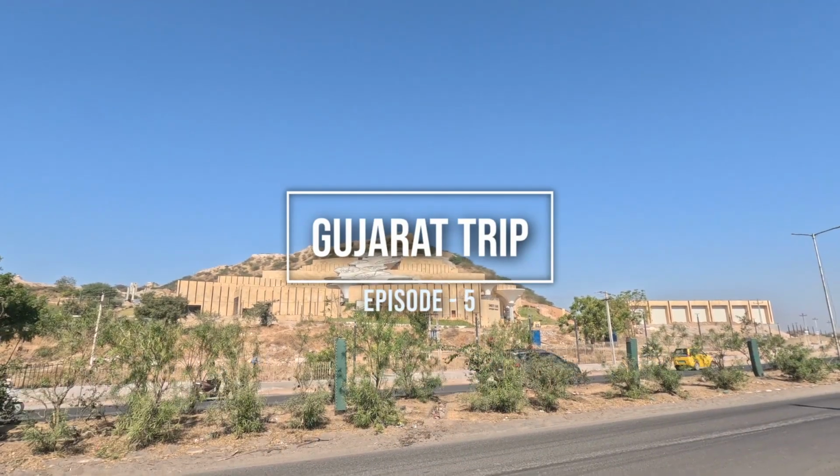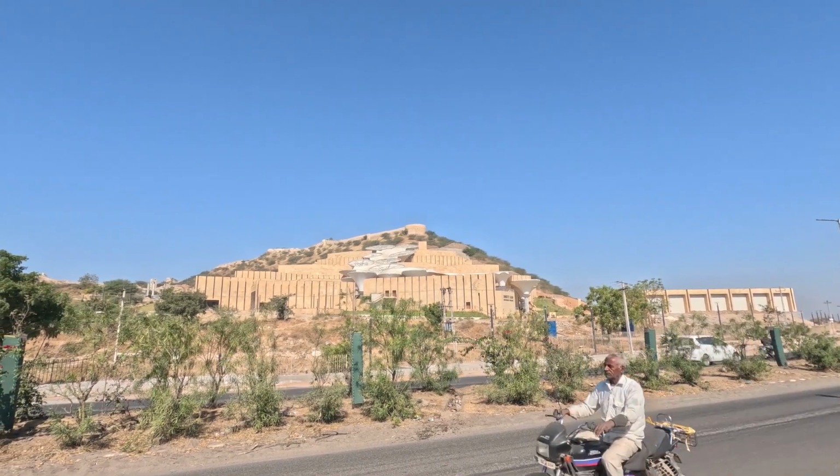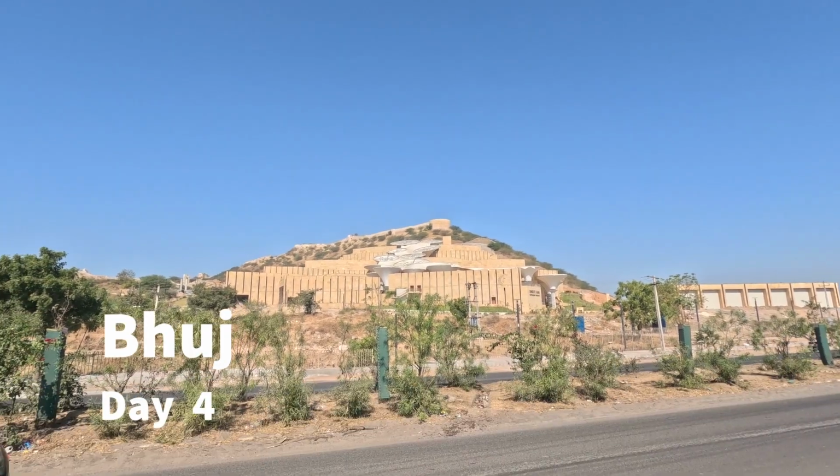This is the Smriti Van, Earthquake Museum at Bhuj. See this nice view of it.